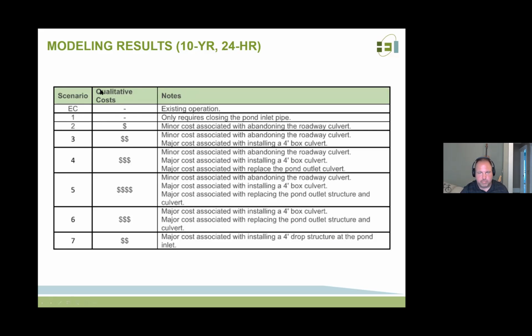Obviously, the most expensive one is you're going to go in on this scenario 5 and abandon the roadway culvert. You're going to put in a big box culvert. You're going to replace that outlet structure, which, in theory, that outlet structure was just replaced last summer. And so, in terms of common sense, you don't want to go changing that if you don't have to.